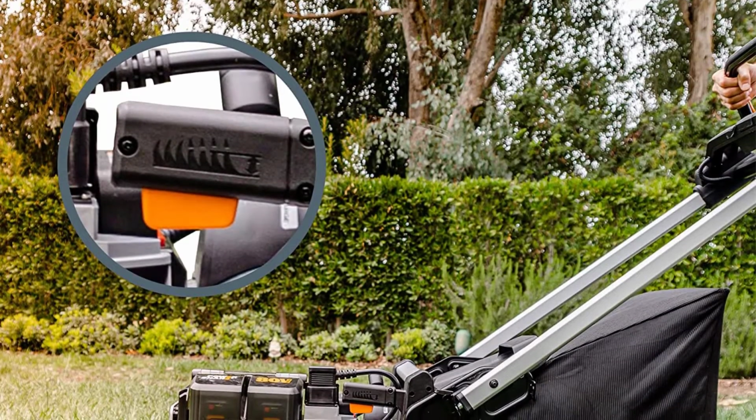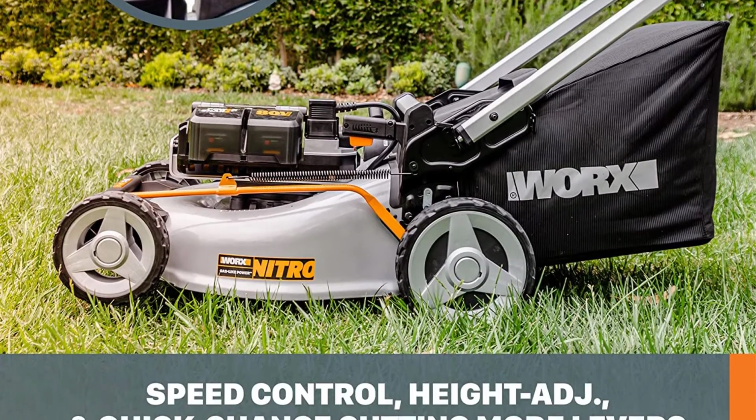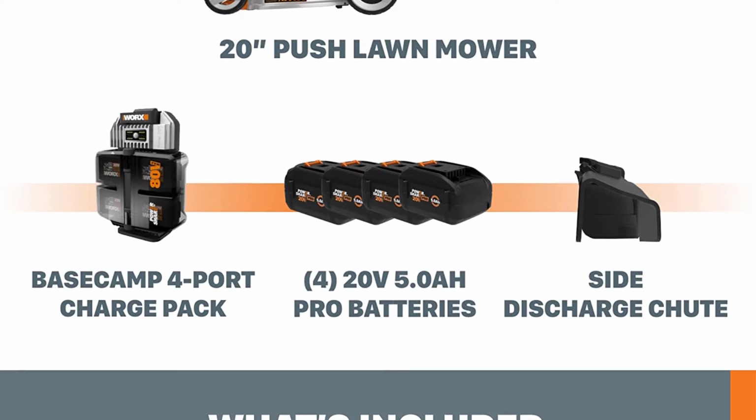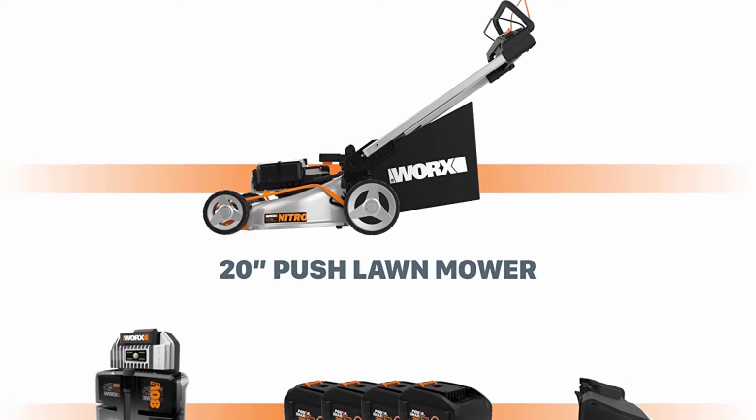The built-in mulch forward/discharge lever eliminates dealing with a mulch plug. The quiet, load-sensing multistage motor automatically increases output for difficult conditions. Plus, LED headlights extend mowing time past sundown.